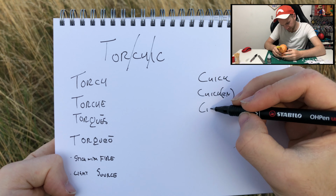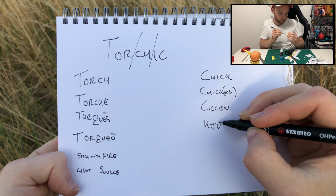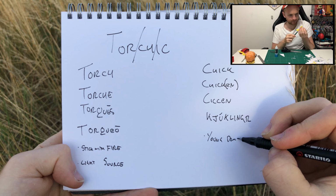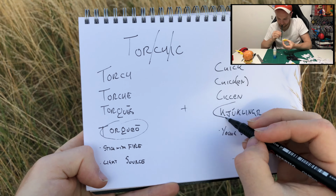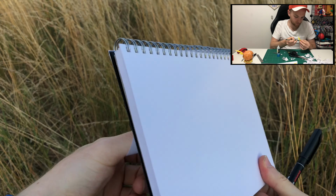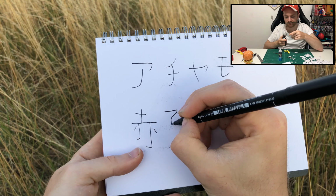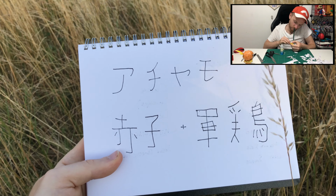Its lineage can be drawn from the Old English kicken and shares the same root in many European languages, such as the Old Norse kjúklingur, being somewhat onomatopoeic of the kjuk sound the animals make. The dictionary defines a chick as a domestic fowl of the genus Gallus gallus, especially when young. Torqueo, kjúklingur, Torchic. As I attempt to pronounce its Japanese name, I can only apologise for any butchered pronunciation. Its Japanese name, Achamo, is a combination of the words akago, meaning baby, and shamo, which is a breed of Japanese chicken once raised for fighting.